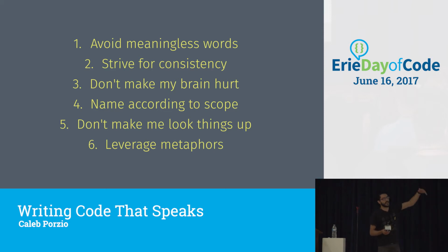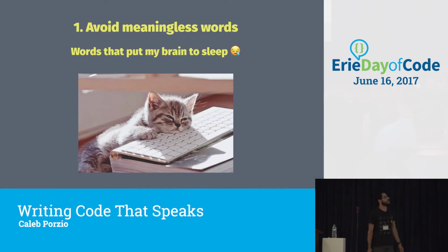So number 1, avoiding meaningless words. We'll talk about that. Striving for consistency, not making my brain hurt, naming according to scope. We'll figure out what I mean by that. Don't make me look things up if you can help it, and leverage metaphors. So let's dive in. Number 1, avoid meaningless words.